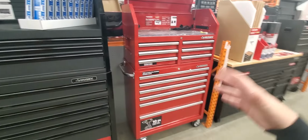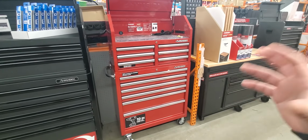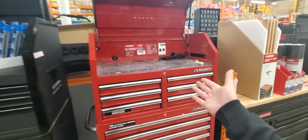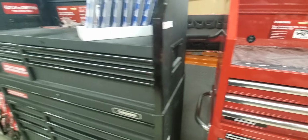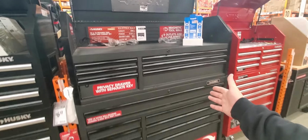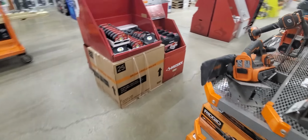$998. Again, if you're buying any of these tool cabinet chest combos, guys, Christmas is the time to get them. I mean, everything is back up. This was $398. So you're almost paying double for this. You know, we saw this was down to, I think, $798. Now it's up, so you really got to think about what you're going to get.